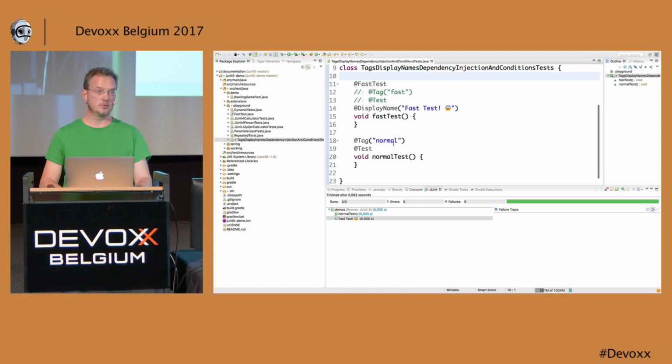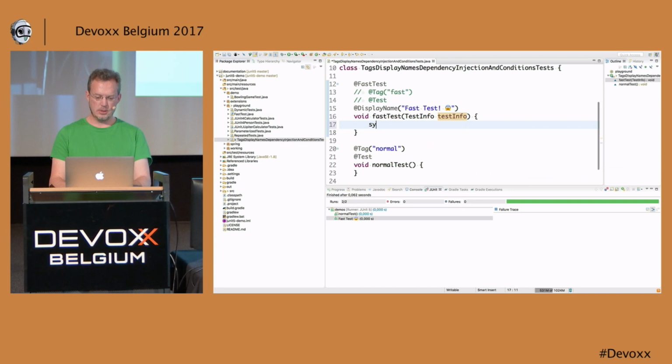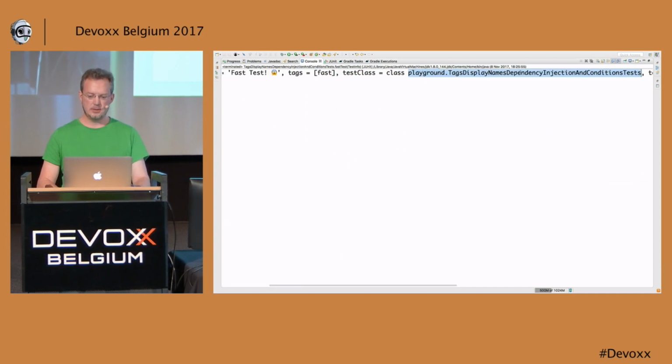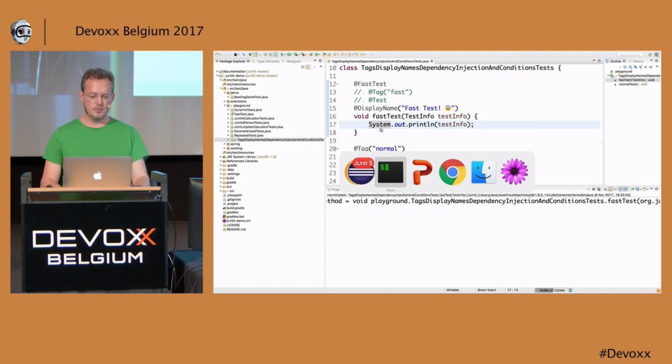And what if we wanted to access this stuff? So we're talking about dependency injection. There's this thing called TestInfo, which basically replaces the TestName rule from JUnit 4, right? Yes. So you could say TestInfo, and I'm just going to be lazy and print this thing out. It has a super nice toString, which will print all the information for us. So now if we run just this test here, we should see some stuff in the console. The display name is listed there. Any of the tags that were there are listed out. The actual test class is there, and the test method. So you can access that stuff if you want to do something programmatically based on that, or if you want to just log it or something like that, that's an option.